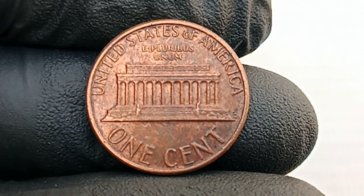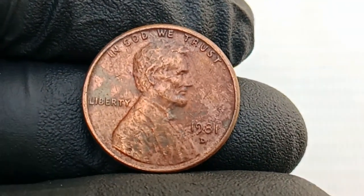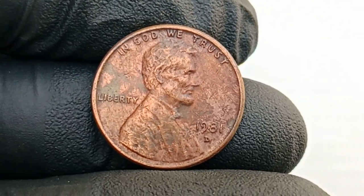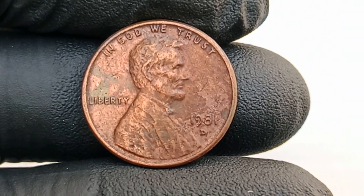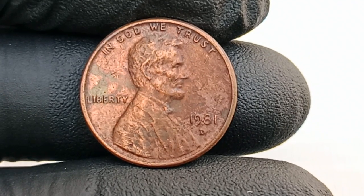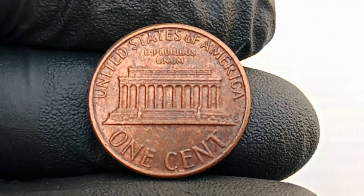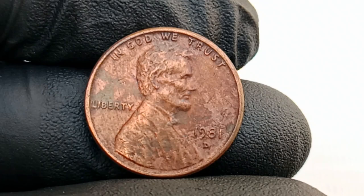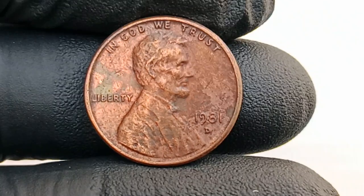The United States 1-cent coin has a long and rich history, and over the years, some pennies have become highly sought after due to their rarity, unique design, or minting errors. The 1981 D penny is one such coin. Though it may seem like just another coin you'd find in your pocket change, this specific penny hides an interesting and rare twist that makes it one of the most valuable coins ever discovered. So, how did a penny from 1981, with a face value of 1 cent, become worth $187 million? Let's find out.